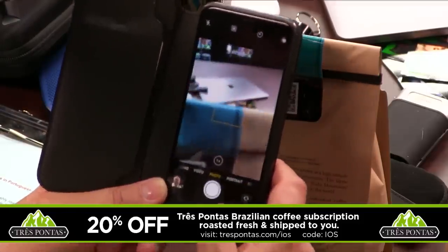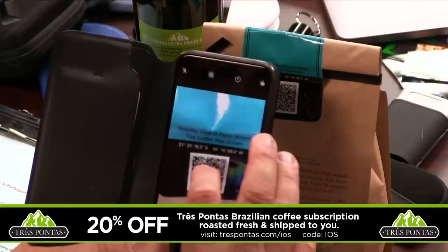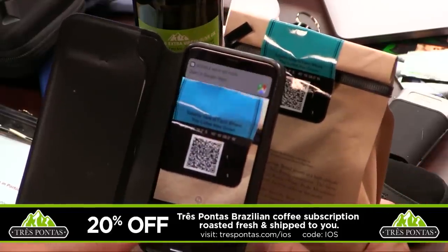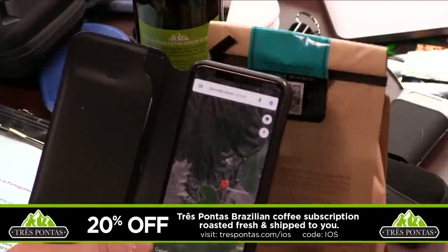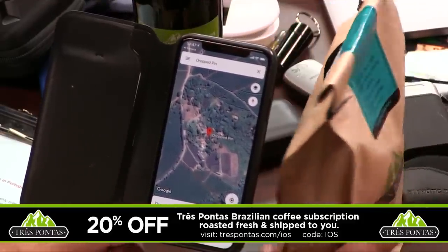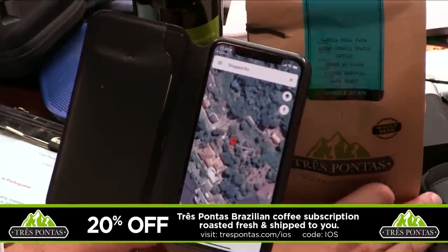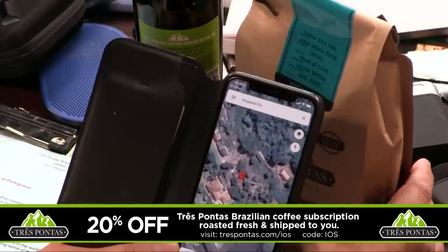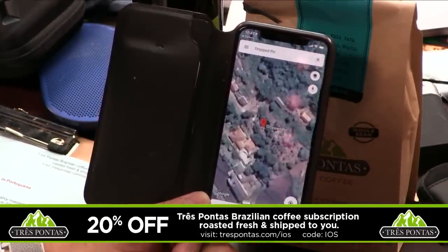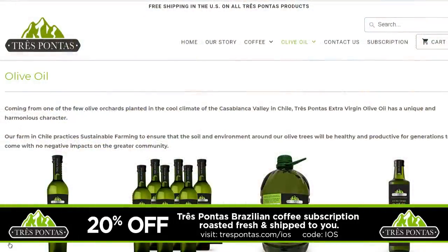I love this. So there's the coffee QR code. Got to get it just right. And if you don't have a phone that can do the QR code, they have the longitude and latitude. Long lat, as we travelers call it. See, that's where these particular beans, that tree right there, that's the beans, baby. You know how high that is? 1,100 meters. That's good. High altitude. Oh, so fabulous. Do we have some? Did you make us some, John?